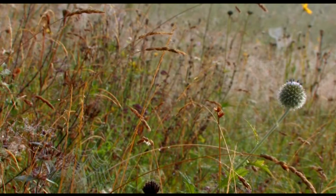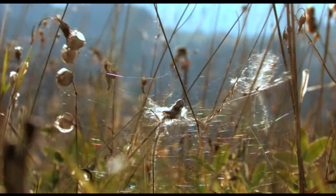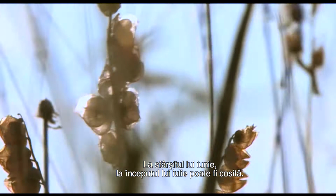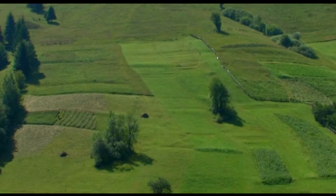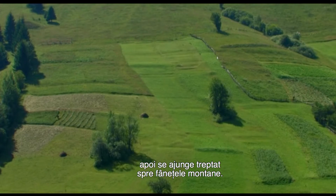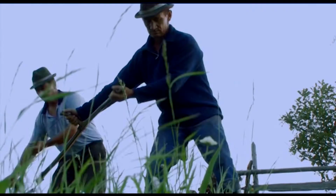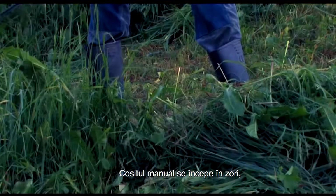Grasses are slowly ripening. By the end of June and early July, they're ready to mow. Work starts first on the inner meadows and progresses to the outer ones. The best time for mowing is at dawn. The dew makes it much easier to cut the grass.